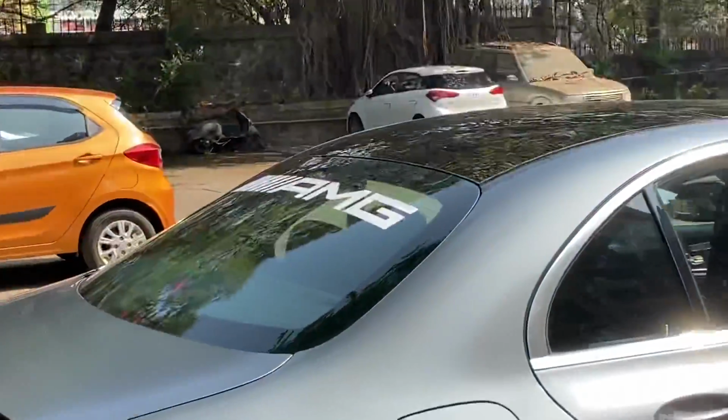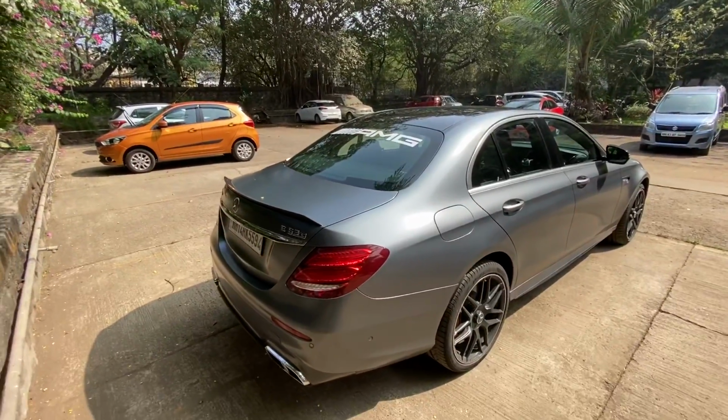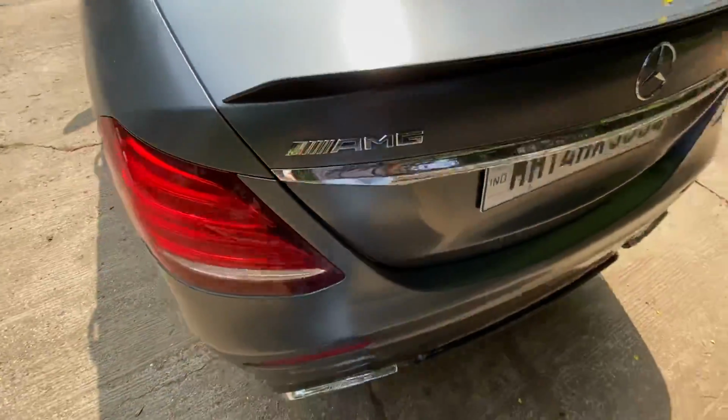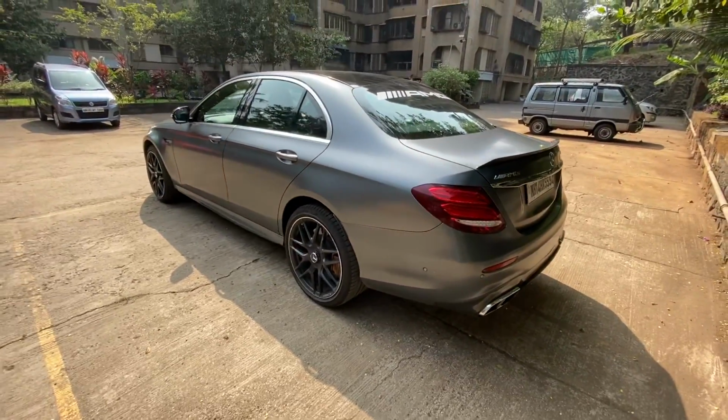Meanwhile, here at the rear, you've got this AMG sticker, which actually increases the downforce of this car so much that you don't need a proper wing spoiler like we have on the Motorbeam Project car. You just have a subtle lip spoiler, says AMG here. And it's got quad exhaust. It cracks, it pops, it does all of that and more.